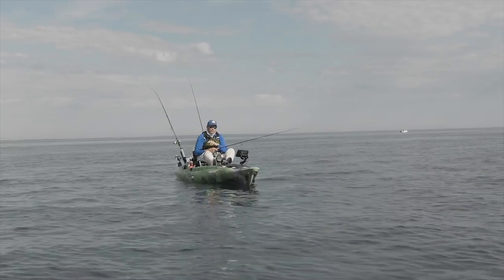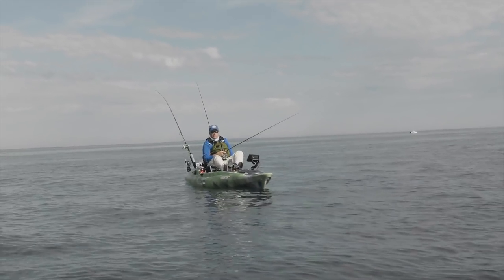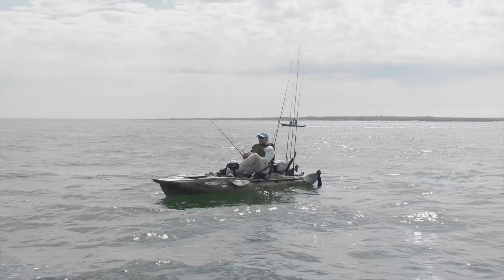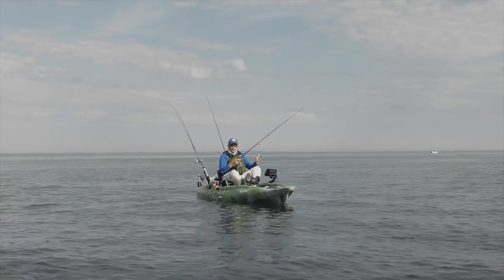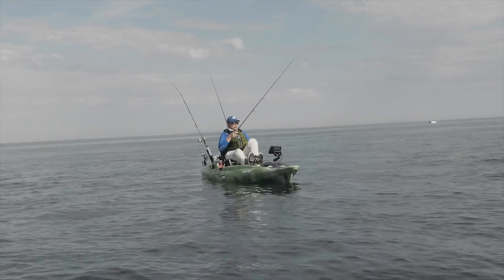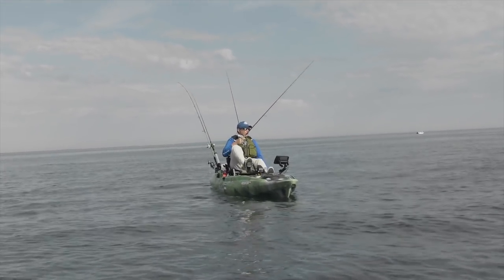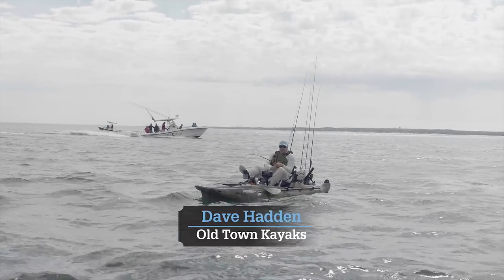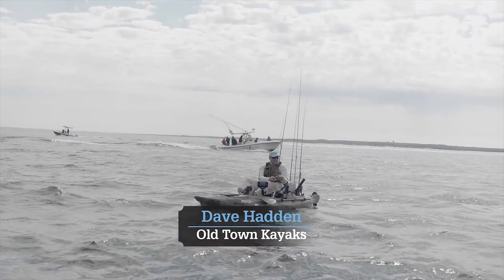What's beautiful about these kayaks, extremely stable platform. The evolution of these kayaks have also made it so that I can fish hands-free. If I need to move forward, if I get into a situation with a fish, I can move forward. I can also back off of it. And this kayak allows me to get to areas that normally you would only be able to get to in a boat.